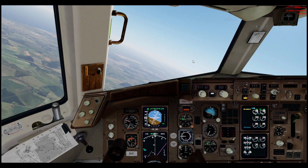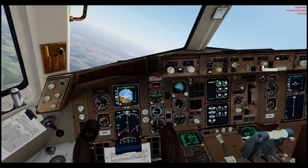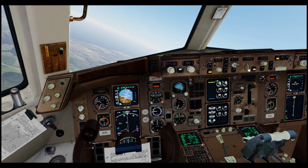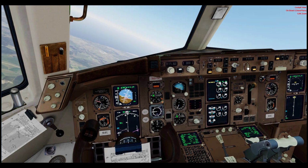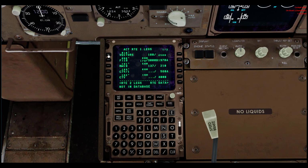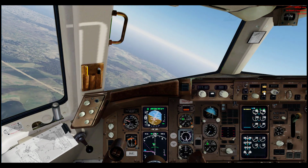Okay, so they said continue on navigation, so we need to come down now to 3,000 feet. Down to 3,000, and then we'll get our vector. Clear. Gonna make me erase all that. Great.